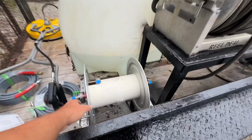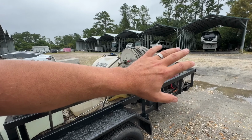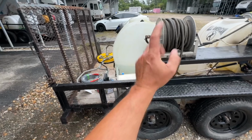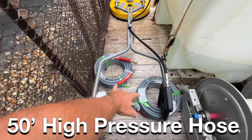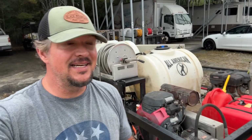And then I've also put an extra real deal hose reel. This one was one of the original prototypes, and it has seen its better days. So I'm not gonna mess with it because it's a pain in the ass. So the person that gets this, there you go. Put it on there, be happy. Also have got a BE Whirlaway 20-inch surface cleaner, brand new, beautiful, two 50-foot hoses that are gonna be put back on that hose reel probably. So that is it in a nutshell.